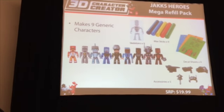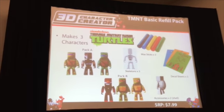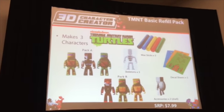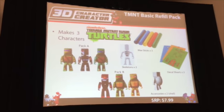Then, beyond the generic heroes, there's some cool license brands. So, for example, Teenage Mutant Ninja Turtles. We have same thing, basic, deluxe, and mega refill packs that are going to let you make all of the heroes and villains from the universe of the Ninja Turtles.